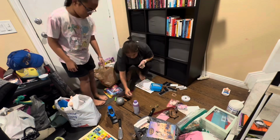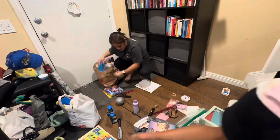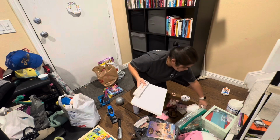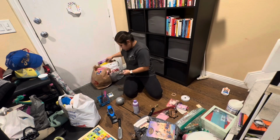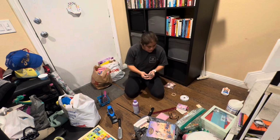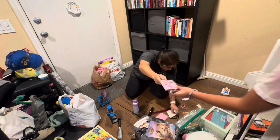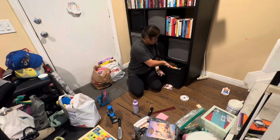As I watch this video, that kind of corner there on the left, that's actually like a shoe organizer. That is an absolute mess. That's something that I'm going to have to tackle as well. But right now with this 1,000 item challenge that I'm working with, it is giving me the motivation to just tackle these small corners of my home.